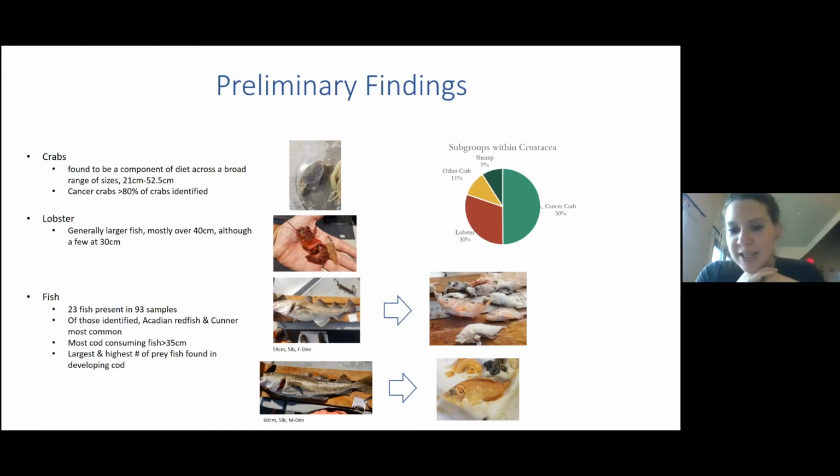So I've got some pictures here of the cod and the fish that they were eating, the fish that we found in their stomachs. So this one that you see that I've defined as 59 centimeters and 5 pounds, she was a developing female. So she was developing eggs. And I don't even remember exactly how many there were, but I think there are like 15 little fish there. I mean, that cod was eating very well. And then the one underneath it, around the same size, this one was a male that was also developing its gonads, had a very good sized Acadian redfish in its stomach. So these are some really interesting preliminary results.